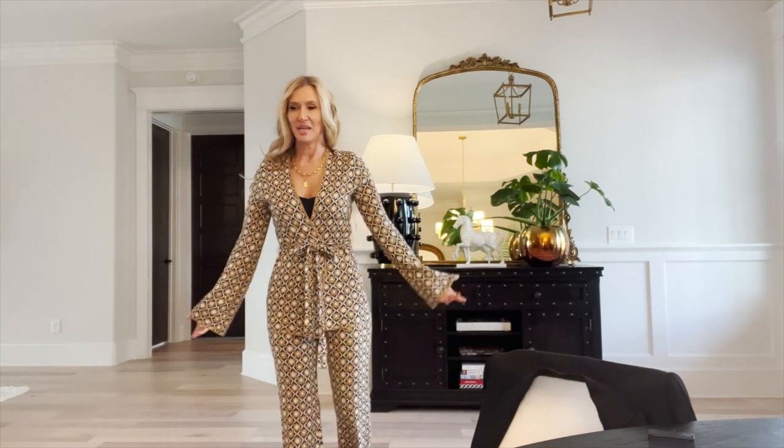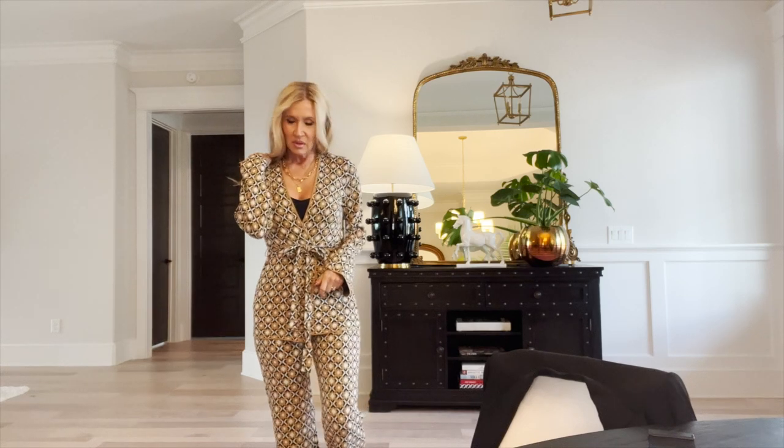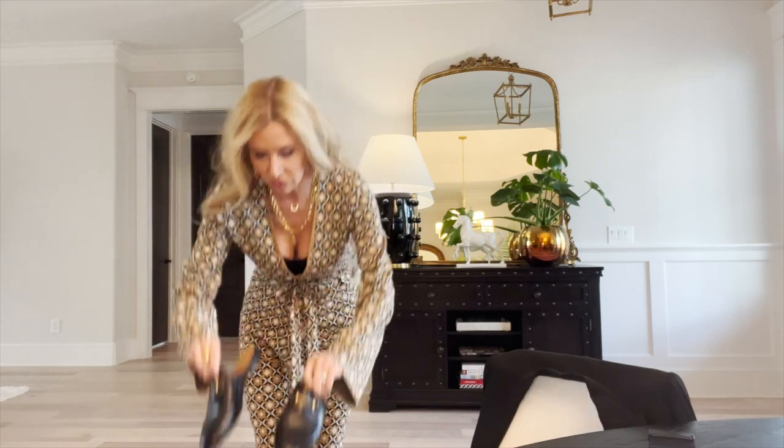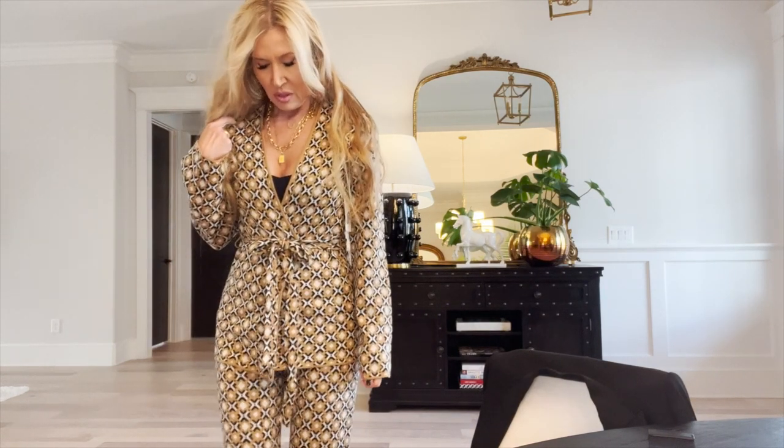Okay, what do we think? Let's put some shoes on. Let me go get some flat loafers or something. I just grabbed these, the regular Gucci loafers. The ones with the fur in them would be cute too.